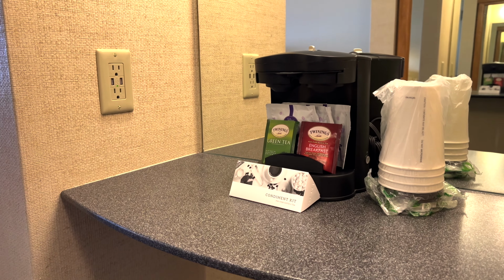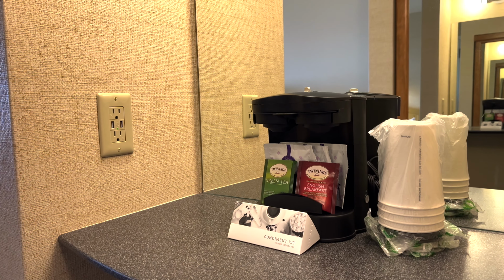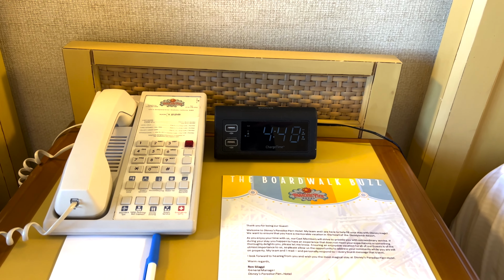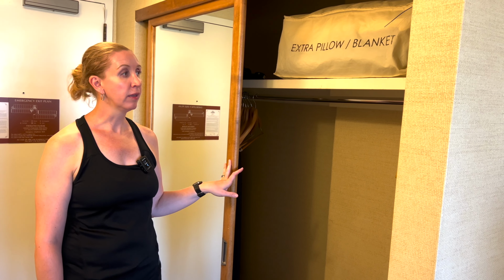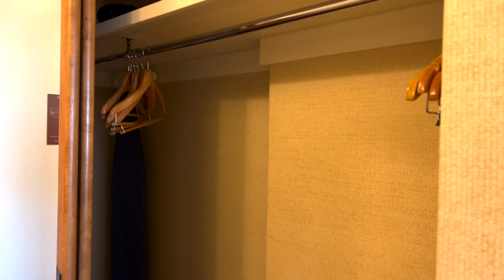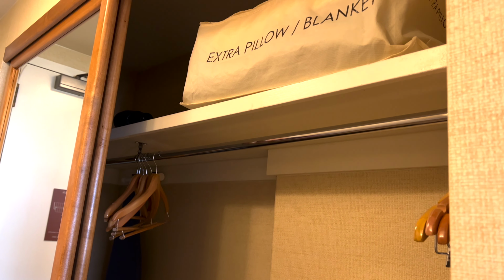Also, the coffee pot is here, and there are 2 USBs and 2 regular outlets here as well. There are also 2 USBs in the alarm clock between the beds. There's a really nice sized closet right when you walk in. It's got full-length mirrors on it, and there's hangers, a luggage rack, extra bedding, the hair dryer, iron, and ironing board in there as well.